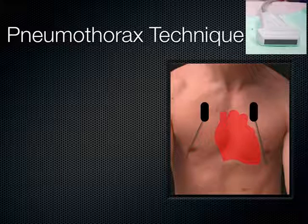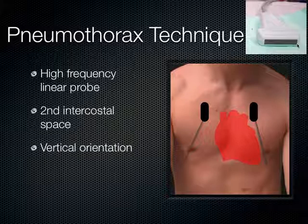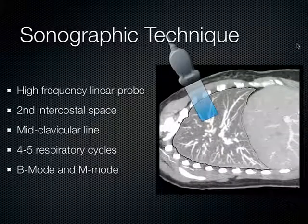When you're looking for B lines and A lines, you use the phased array transducer. But when you're doing pneumothorax, you're going to use a linear transducer. It's just easy. You could use the phased array, but I think the linear is so much easier to use. You're going to use the second intercostal space. You aim the indicator towards the patient's head in a vertical orientation in the mid-clavicular line, and have the patient breathe in and out about 4 or 5 times.